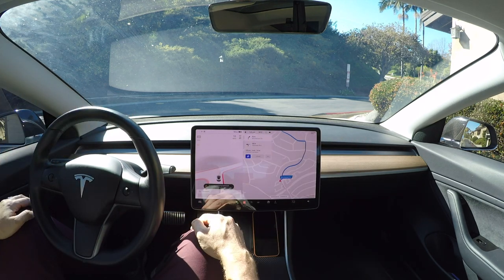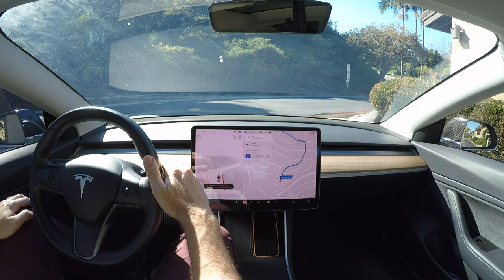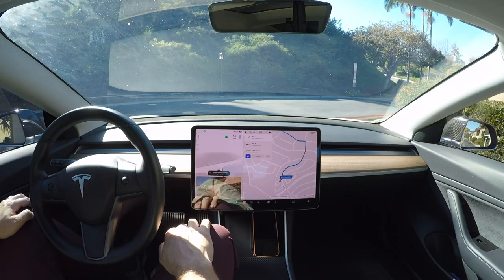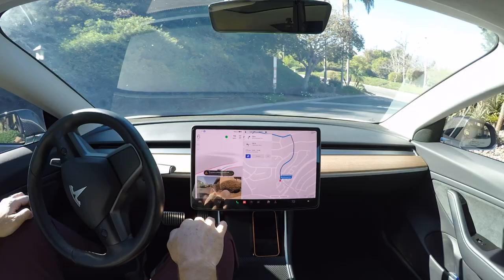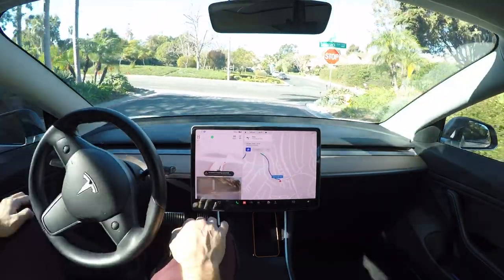Here we are. It says the icon is ready. You can see the visualization is ready to go. Double tap, back into self-driving. It says autopilot creeping forwards. It's going to make a left turn here.